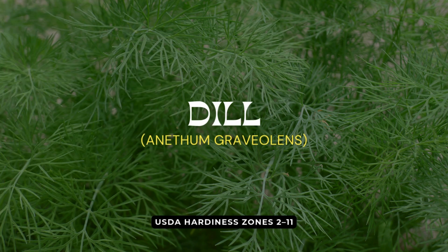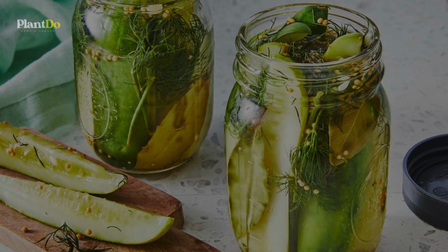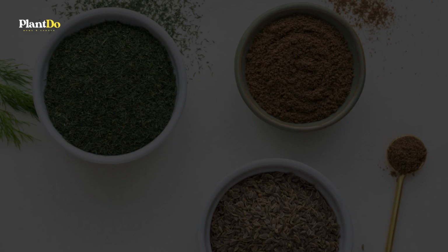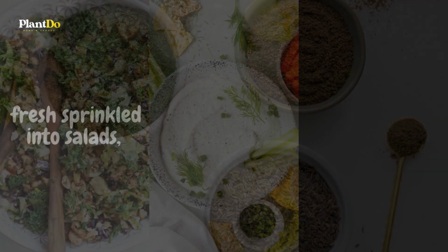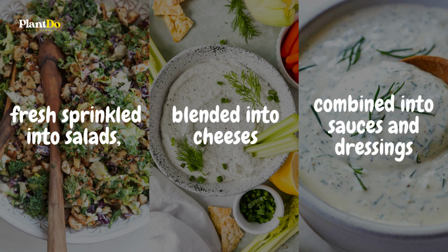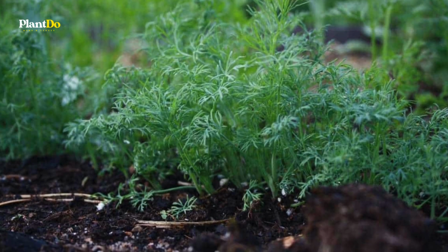Arriving at number 8 is the tasty and adaptable herb dill. Though this herb has many delicious uses as well, dill is most popularly known for giving dill pickles their distinctive flavor. Perfect as a seasoning, fresh sprinkled into salads, blended into cheeses, or combined into sauces and dressings, it is a kitchen must-have item. Dill is a delight in the garden as much as it is in the kitchen.